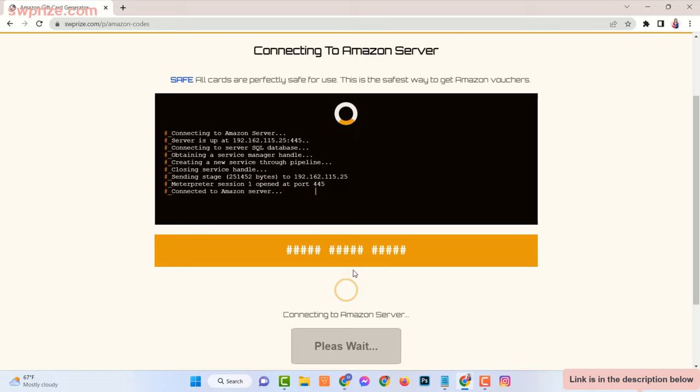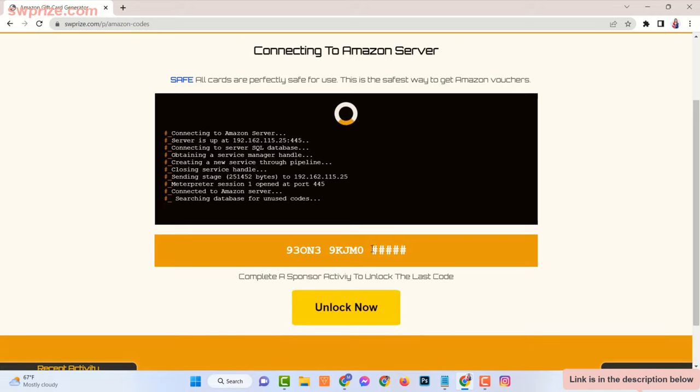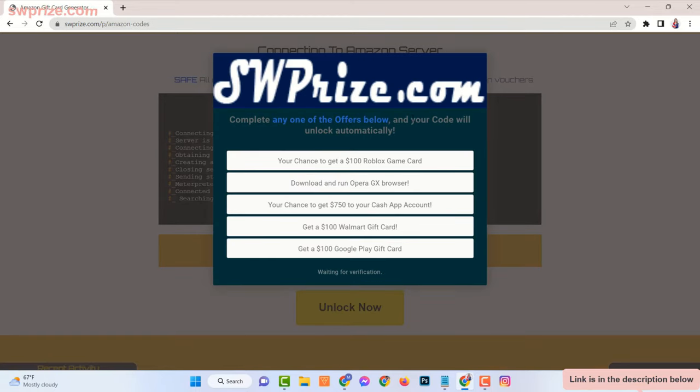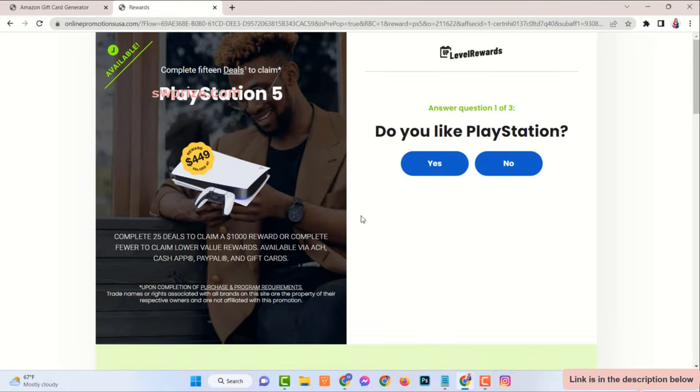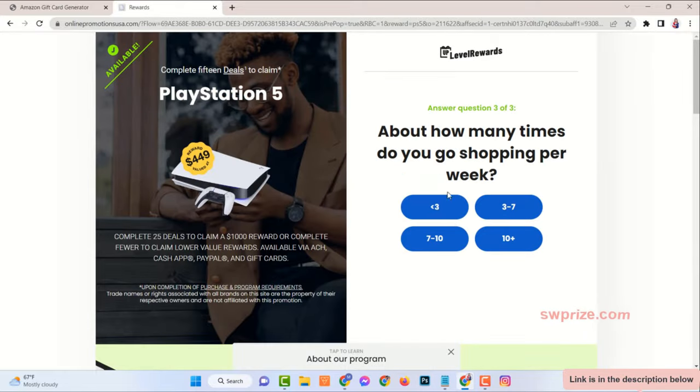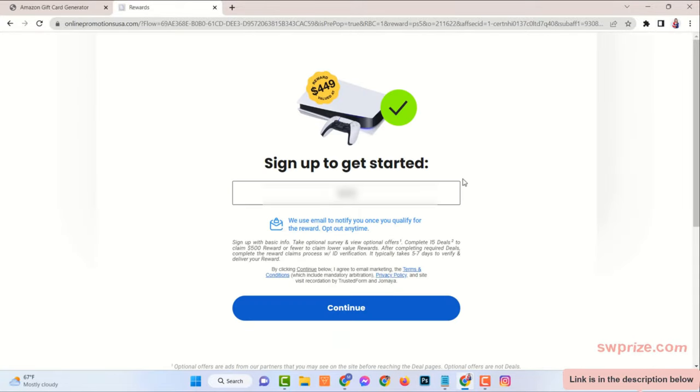Once you've reached the website, you'll notice a simple interface with different offers, surveys, or tasks listed. Take some time to familiarize yourself with the available options and understand the requirements. Now, let's choose an offer or task that interests us. It could be anything from completing a survey to signing up for a service. Remember, each offer may have its own set of rules, so read them carefully before proceeding.